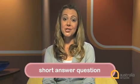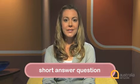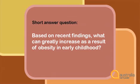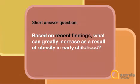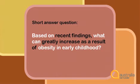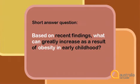Let's look at another type of question. There is a short answer question that requires you to answer using no more than 3 words. Let's try one. Based on recent findings, what can greatly increase as a result of obesity in early childhood? The 2 or 3 word answer is in the text. The keywords that would help you locate it are recent findings, greatly increase, as a result of, and early childhood.